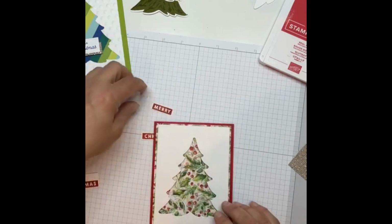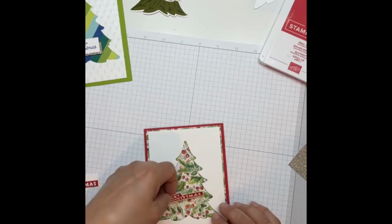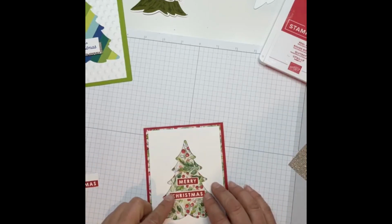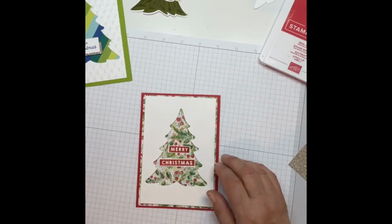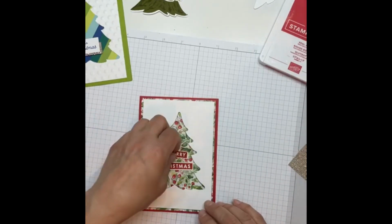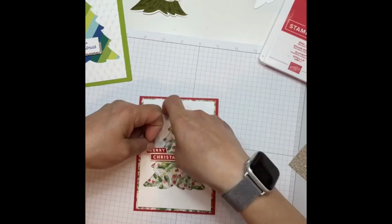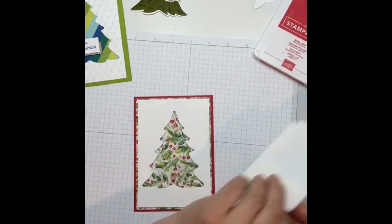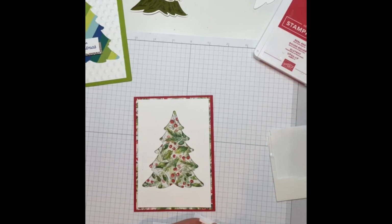Oh, Gladys, good for you to be finished. I think I'm going to like that. Yep. So I have these little strips left over from a Paper Pumpkin kit, so I'm going to use those.